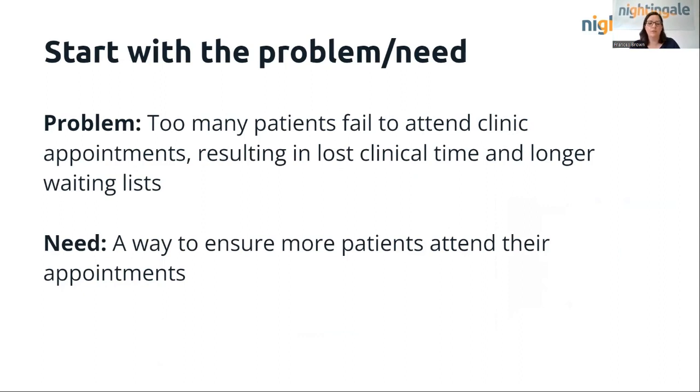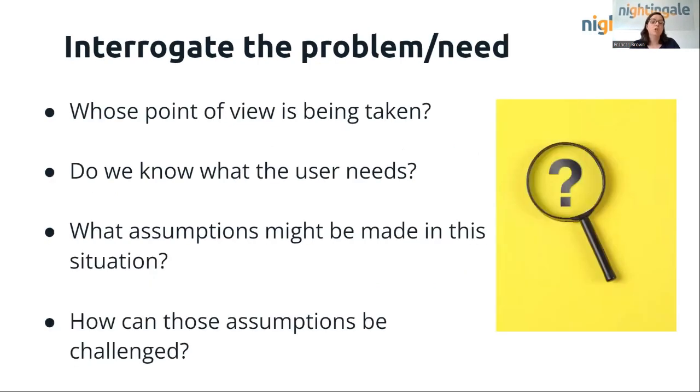Looking at the point of view is really important, because framing the problem from a specific point of view gives you a specific perspective. And it's not always the right perspective, depending on the problem that you're trying to solve. Do we know what the user needs? In this situation, do we know what the patient needs? Do we know what the issue is that's going on with them? What assumptions might be made in this situation?